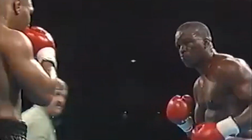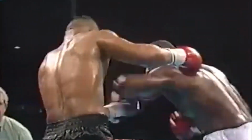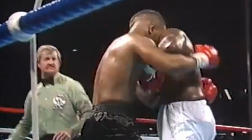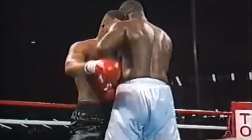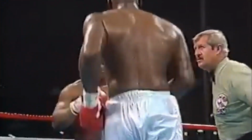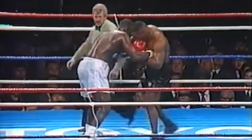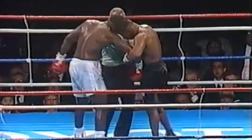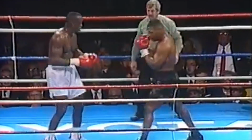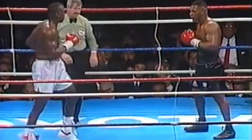Left hand lands by Tyson. Right to the body, he tries the uppercut again and misses. Douglas comes back with a left and a right. Three solid shots right on Tyson's face. Just missed with the uppercut on the break, and there goes Tyson inside and up and under again. Solid right cross. Douglas wobbled again. Neither man playing much defense at this moment. They are just trading shots, and now both men look a little weary.